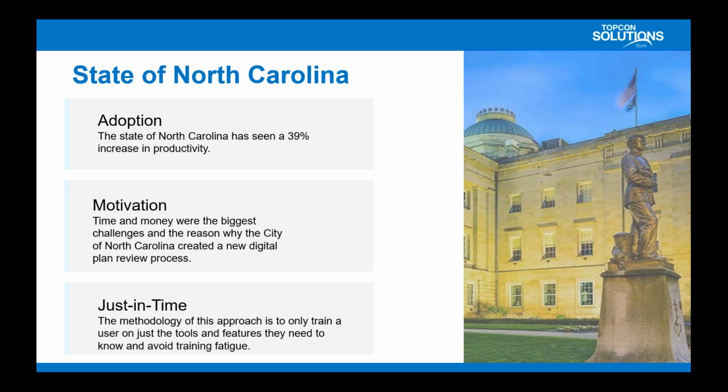They hosted lunch and learns and showed them the idea of markups, the internal review process, and the corrections back to the designer. What this created was a community of knowledge sharing, and because review is easy to learn, it really helped organically increase the excitement of learning and teaching others their aha moments.